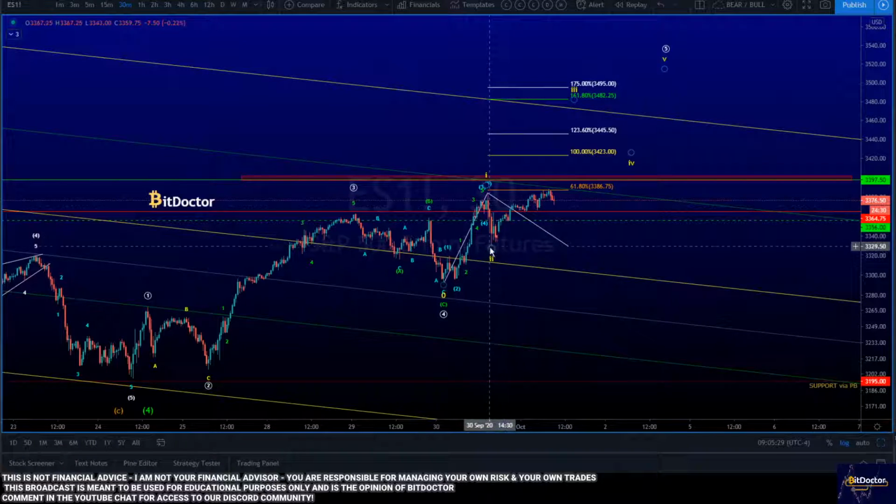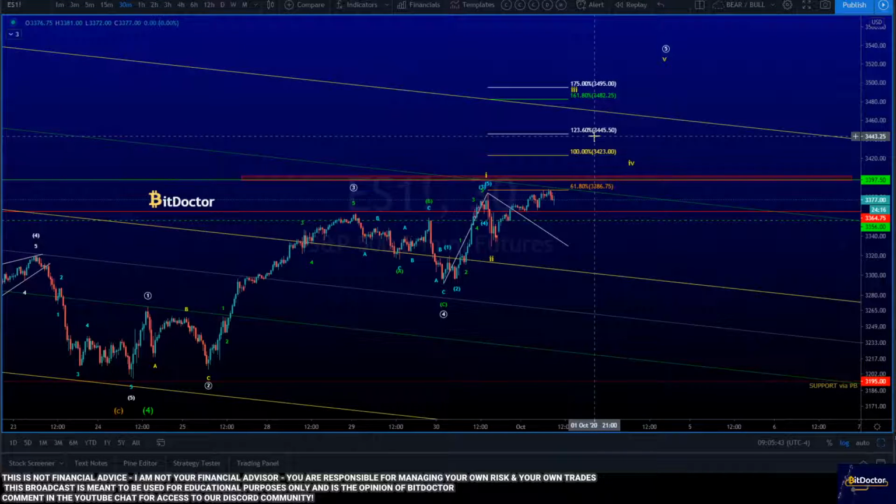But again, we're starting wave 3, so we could easily have a 1, 2, 3, 4, 5 here. We correct back down to potentially 33.50, 33.57, and then we move up and finish wave 3. So it's going to take a little bit of time. I think we get the more significant move to the upside tomorrow, but it would not surprise me one bit if we just kind of move sideways today. Likely today is probably going to be a theta day.